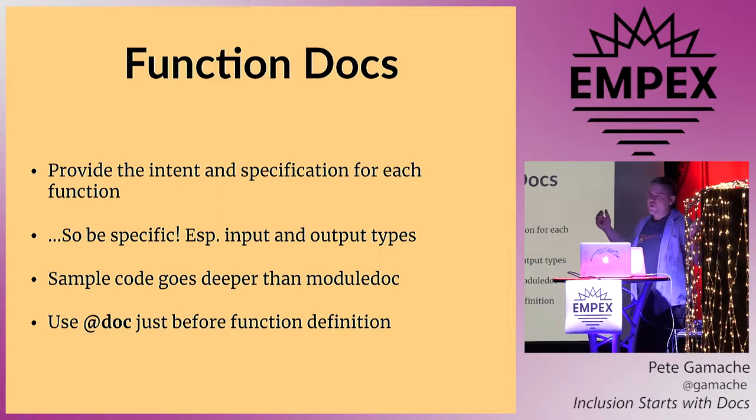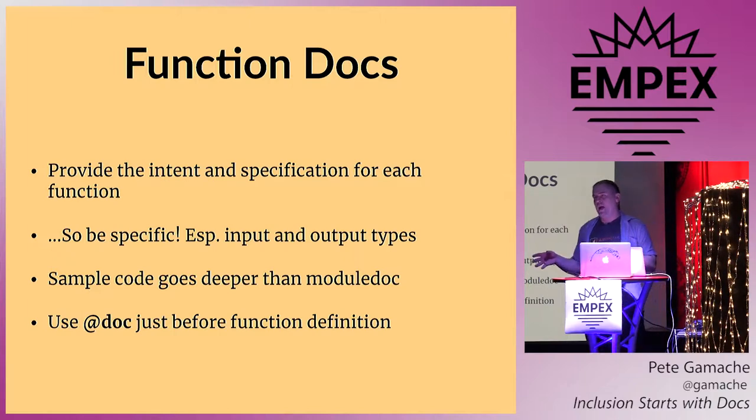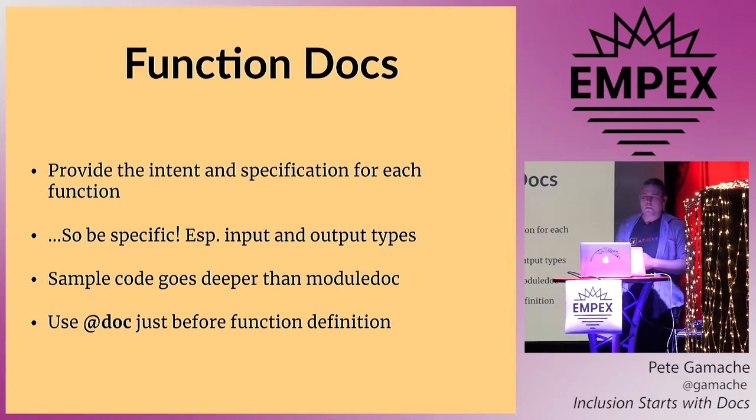And it's a specification, so be specific. And I especially mean around your input and output argument types. Elixir is a weakly typed language, or dynamically typed, if you will. Just like Erlang, this is one of the trade-offs that Erlang made early on in order to enable things like hot code reloading without having an absolute mess of a compiler. So we have to work a little bit harder in order to express our intent in terms of the types that we expect to take in and emit.